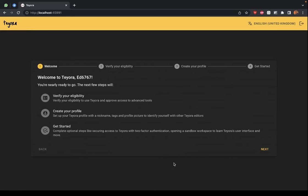And after that, it's just optional steps. Two-factor authentication. I haven't implemented that into this build yet. Of course, that's less of a priority than actually getting it done. So that's the point of two-factor authentication.